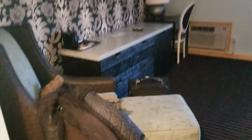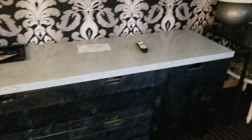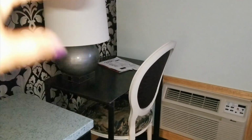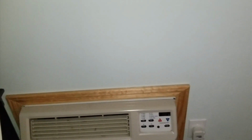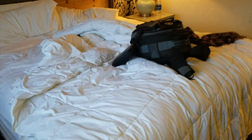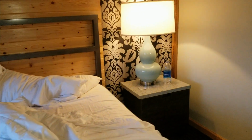So now you enter the living space. Here we have a lounge chair, table. We have the TV here. We have a little work area in the corner. That's the heater slash AC, depending on what season you're here. We're here in the winter time, so yeah. Over here we have the bed. Like I said, we're literally leaving, so it's messy, but pretty big size bed. Two side tables and two side lamps, and that's pretty much it. Very small, very cozy, and very inexpensive, if anyone is wondering.